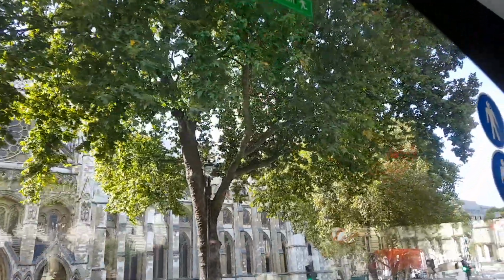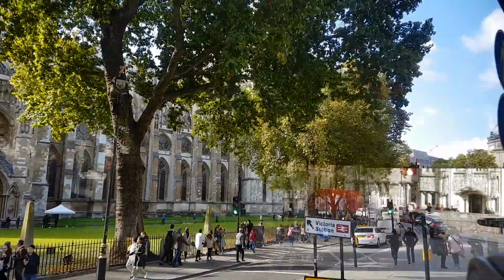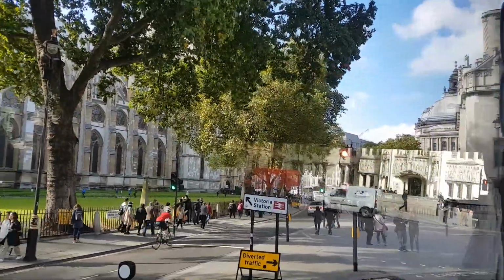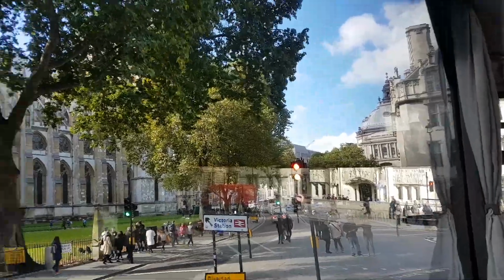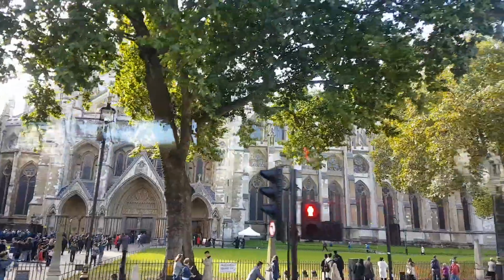There we are, there's the North Door. You can see people waiting to go in. It was closed yesterday. That's why I guess there's more people wanting to go in today. And there you can see the beautiful old medieval church, Westminster Abbey. Royal weddings and coronations.